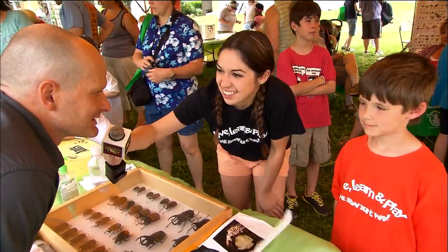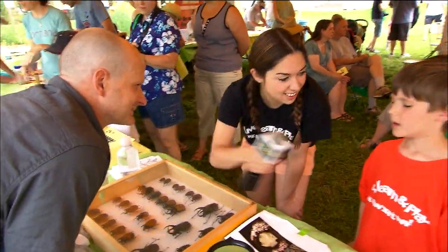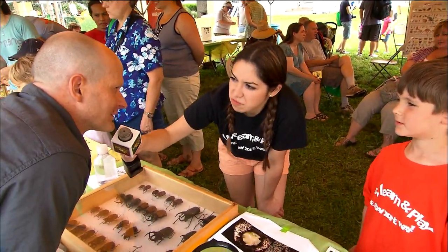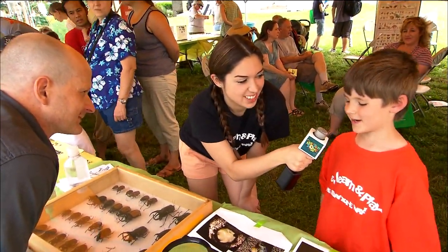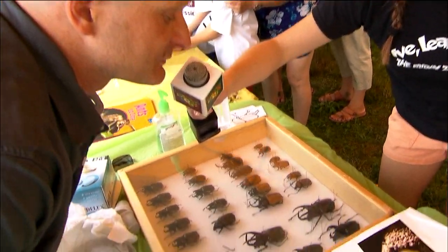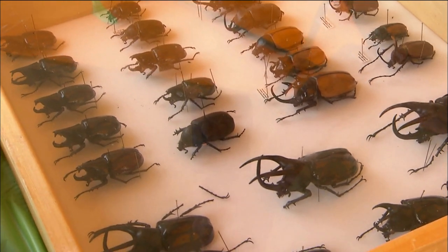So give me another idea. Fighting. And who would they be fighting? Other beetles. Other beetles, over what? I have no idea. What do beetles fight over? These guys use their horns as weapons to fight males of the same species to get access to females.